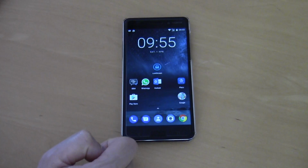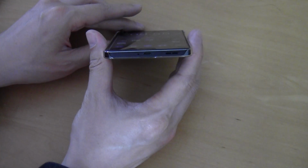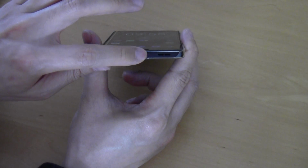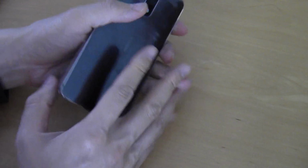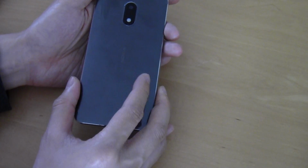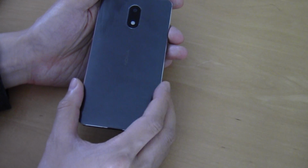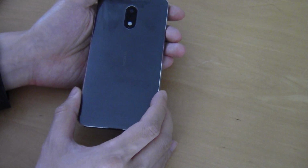Another thing that I like about this phone is that the speakers are actually placed on the bottom edge of the phone, and it's not placed on the back side of the phone. A lot of phones made by other manufacturers actually place the speaker phone or the speakers on the back side of the phone.